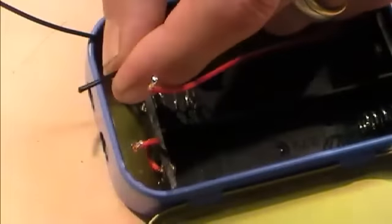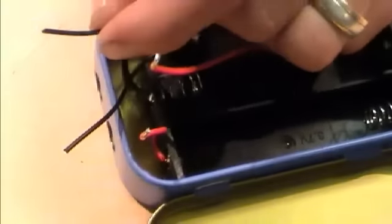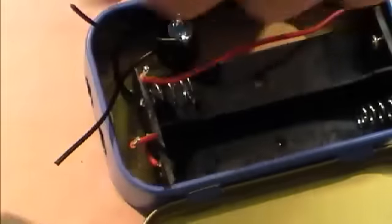Just snip this back here. Snip this one back here. Trim these back. Good cutters, you put too much pressure on them, they bite you. Or if you don't snip properly, I don't know, why have I gone into one of those accents?